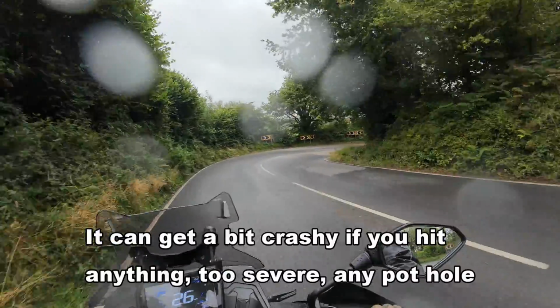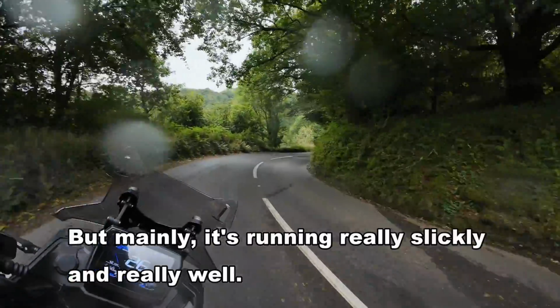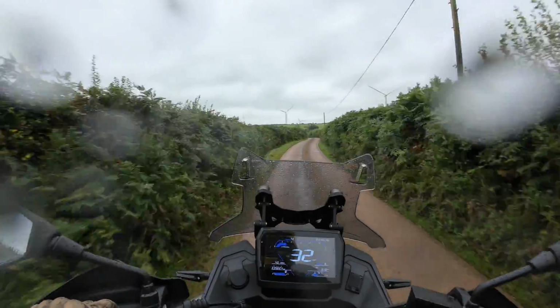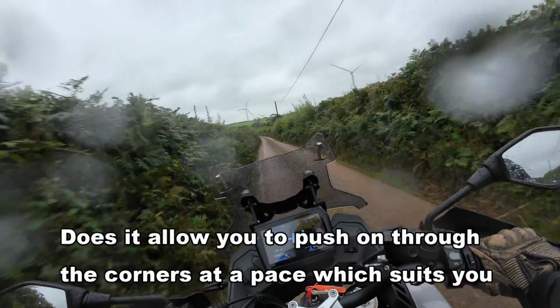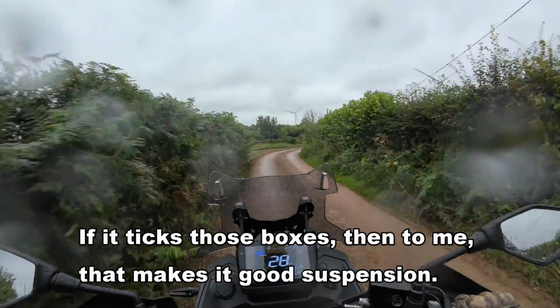That works well. It can get a bit crashy if you get anything too severe, any pothole or anything that's too severe. You can hear a bit of crash to the front, but mainly it's running really slickly and really well, and it gives you good confidence to push on. And that's, to me, the measure of good suspension. Does it absorb the bumps? Yes. Does it allow you to push on through the corners at a pace which suits you and allows you to progress your riding? If it ticks those boxes, then to me that makes it good suspension.